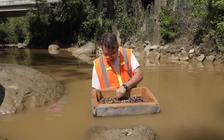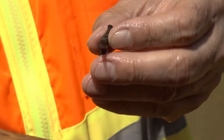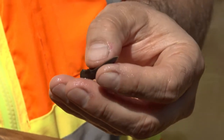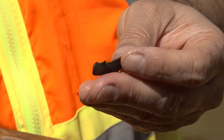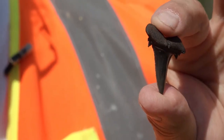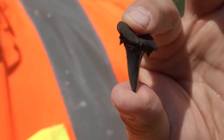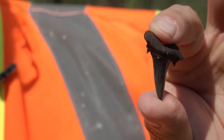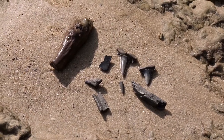Bam! Oh my goodness, that has a sharp enough cusp on it to cut a person, so be careful. One of the better upper teeth I have ever found. 75 million year old Cretaceous Scapinorhynchus upper tooth. Talking about a 9 or a 10 footer, possibly. So it's kind of neat to be able to participate in this cycle and to be able to learn from the past. And that's what fossils help us do.